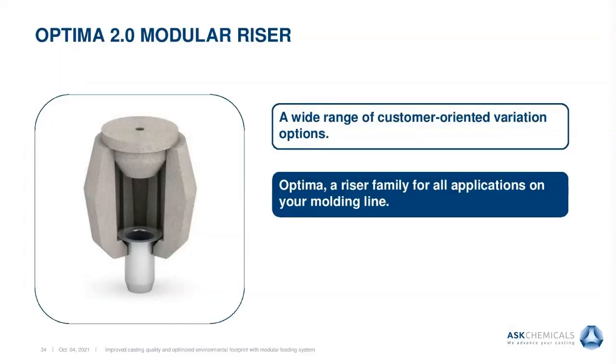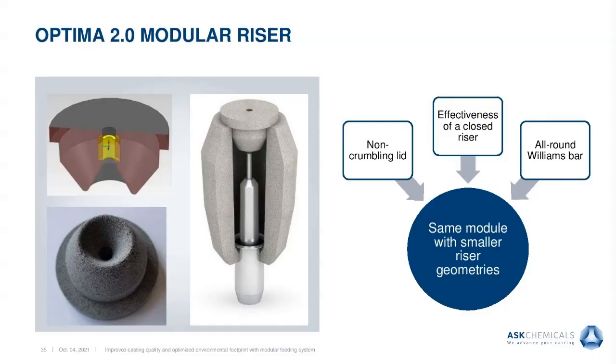So that's why we have developed this Optima 2.0 as a modular riser with a wide range of customer-orientated variation options. So the Optima is a riser family for all applications on the molding lines, meaning screens and molding lines in this case. We have also developed an exothermic lid instead of the plastic lid. In this exothermic lid, we have a very small plastic tube to avoid the crumpling, which we have seen before in some cases. We have also here the effectiveness of a closed riser, and with the all-round Williams bar in the neck, in the roof of the riser, in the lid, we can achieve the same module with a smaller riser geometry.